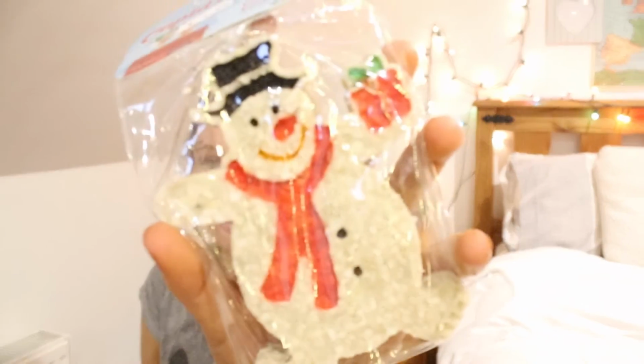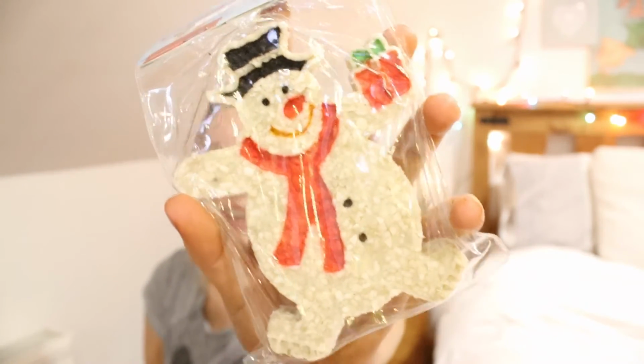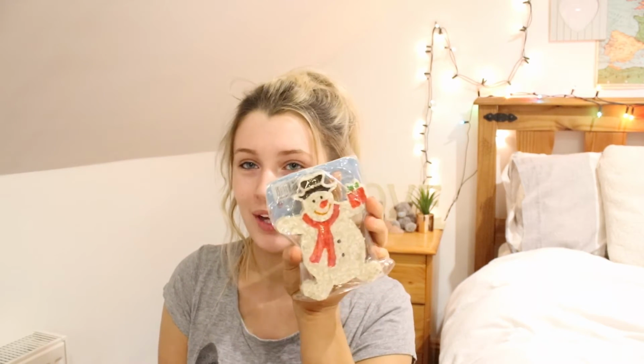Then she also got this Cupid and Comet paw-licking festive treat. I think this is a Chewy. But yeah, it's just like a little snowman. And it looks like a rice cake to me. I took it out and I was like, is this like a rice cake for dogs? But no, it's a Chewy. It's like a treat that you can chew on for a while. It will keep her busy. But yeah, it's a little festive snowman, which is so cute.